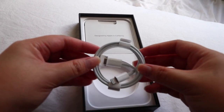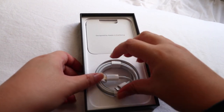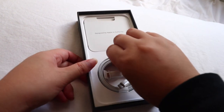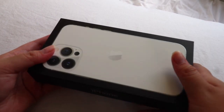I am really bummed that we didn't get a power block, because not everyone has the USB to USB-C or USB whatever. Not everyone has the block. I'm gonna close this and we're gonna look at the phone again, because I just can't believe it.